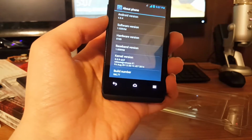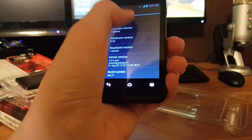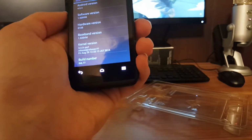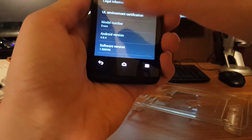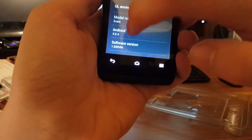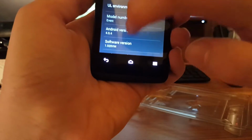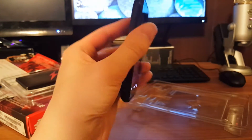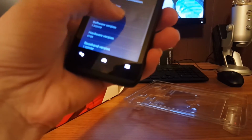This phone's really slow nowadays. I mean, it was pretty decent when it first came out, but this thing is slow. And it's supposed to pull up the actual little animation thing, but it doesn't seem to want to do it. But this is indeed Android 4.0.4, and it's Ice Cream Sandwich. That's all you need to know.